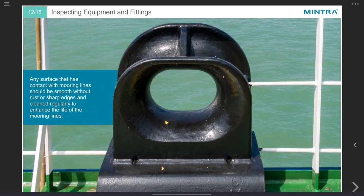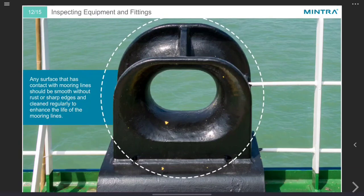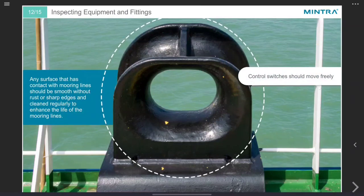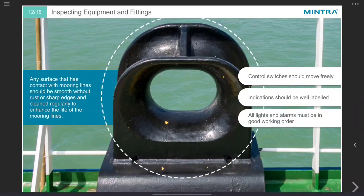Any surface that has contact with mooring lines should be smooth without rust or sharp edges, and cleaned regularly to enhance the life of the mooring lines. Control switches should move freely. Indications should be well labelled, and all lights and alarms must be in good working order.